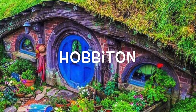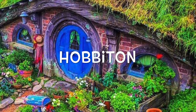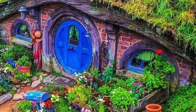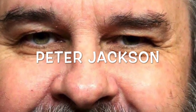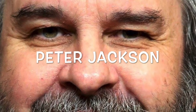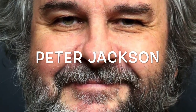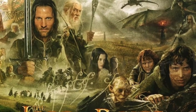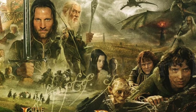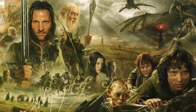It's used in movies like Lord of the Rings and The Hobbit, and cost $195 New Zealand. Peter Jackson is a New Zealand director, writer, and producer of Lord of the Rings. Lord of the Rings is a film series of 3 epic fantasy adventure films directed by Peter Jackson.